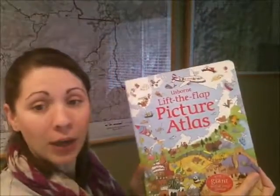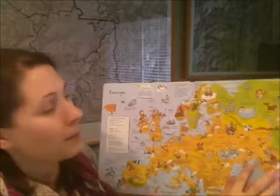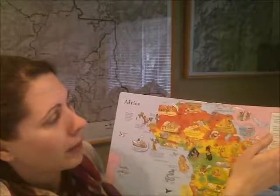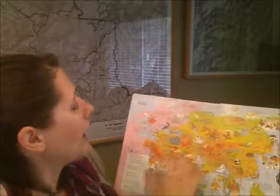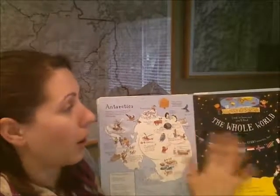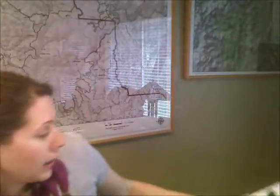And then a little bit more advanced is our Lift the Flap Picture Atlas, which, as we know, kids learn so much more from flaps. It goes through all the different continents and tells you information about each of them. It's the largest country, so this one's Africa. What's the biggest city, the longest river, the highest mountain, the biggest land animal. It goes through all of the continents, and then at the very end, there is a huge map of our world that has everything, and it has all the flags of all the countries. Super, super cool.